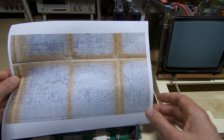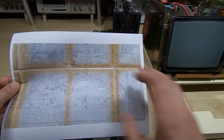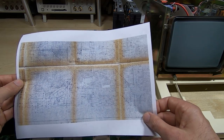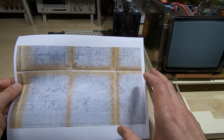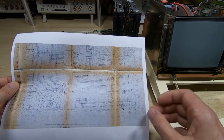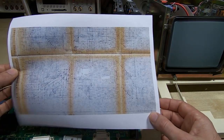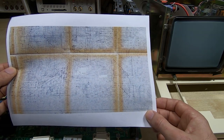So this is an image of what we're up against, and I didn't take this. This was one of the guys at the museum. He spent a huge amount of time on this. The original schematics are on 6 A1 sheets, and they've been folded up for 40 years, and they're very badly faded. This is actually the result of some enhancement. They're not quite as good as this to look at.